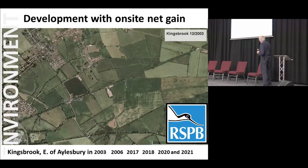the Kingsbrook site. It's a flagship site for the RSPB that helped Barratt build these sites on a greenfield site east of Aylesbury. So we've got the border of Aylesbury here, we've got the site which will be developed, which is around here, Broughton and sort of west, east and north west, east of that.